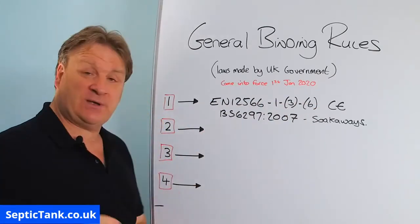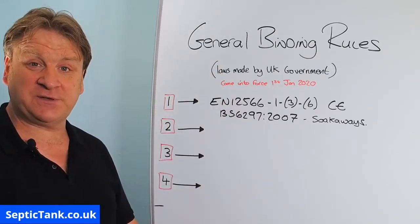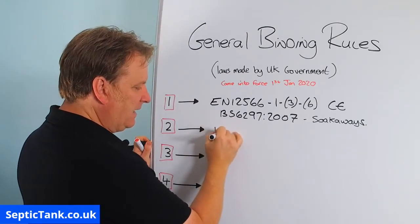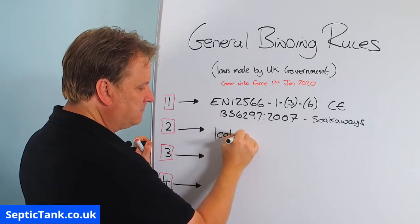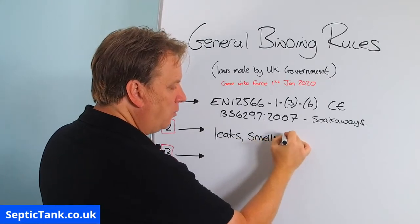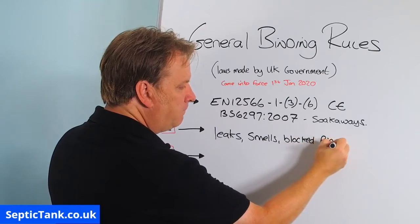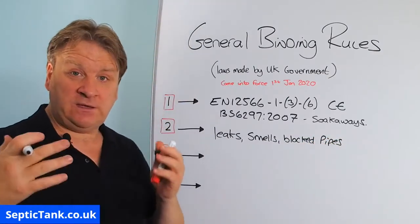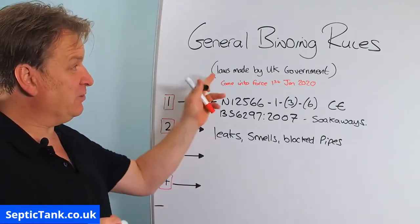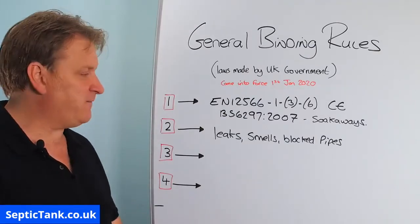So section number 2 now, if you've got an old septic tank, right, how does the general binding rules affect you? Well, it's pretty simple. If your septic tank leaks, smells, or has blocked pipes, then you've got to replace it with a new one. I know that seems a bit harsh, but that is what the new general binding rules is all about, because they don't want people polluting the environment.